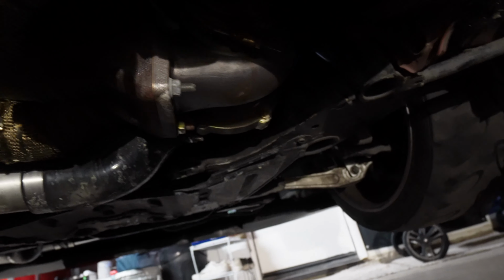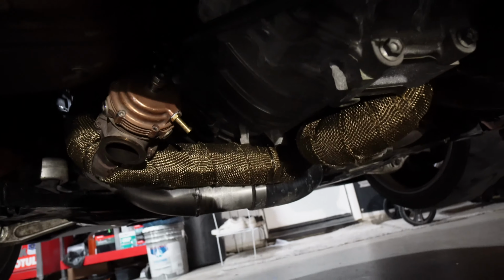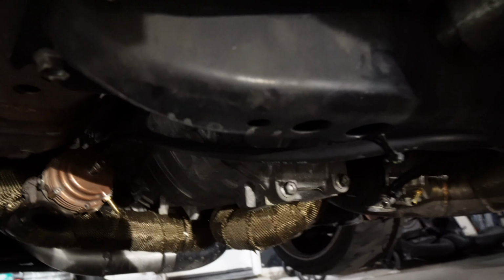So I'm gonna just do some little stuff while he goes on a food run. But I just want to show you guys what it looks like under here. It's really hard to film just because it's such a small space, but I really wanted to show you everything as far as this turbo kit. But it's not really too bad.